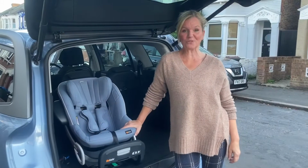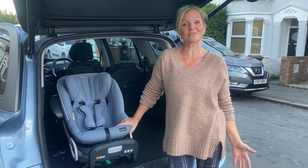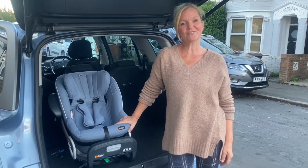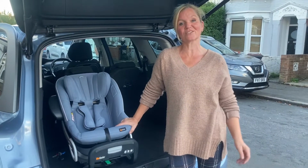Because the Stretch can be used all the way from 61 centimeters up to 1.25 meters, which is about 6 months to 7 years, I have taken some pictures of children of different ages showing the range that this car seat can cover.